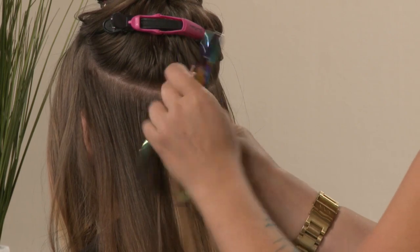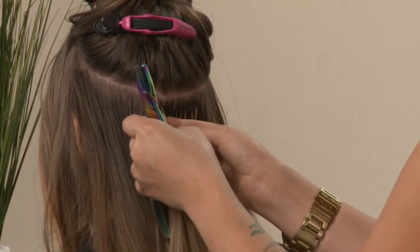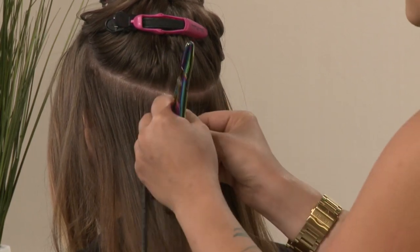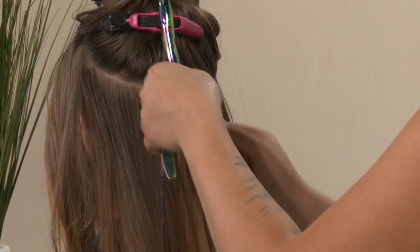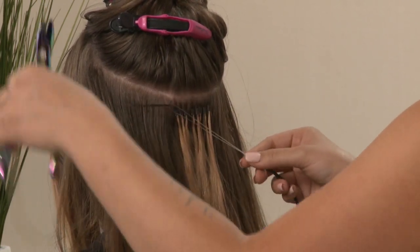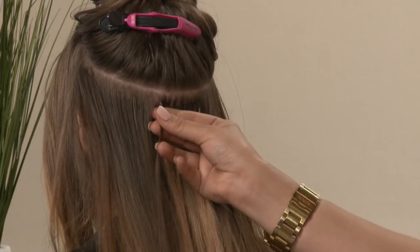Your first few rows, stack them in, put them close together. That's the beauty of working with these eye tips. There's no fusion, so you can put them in right next to each other and you don't have to worry about these bonds getting stuck together. They grow out beautifully.